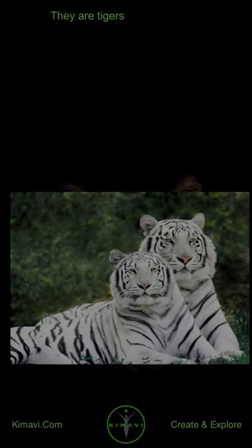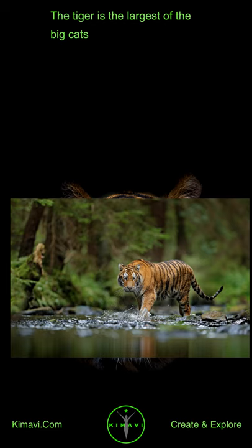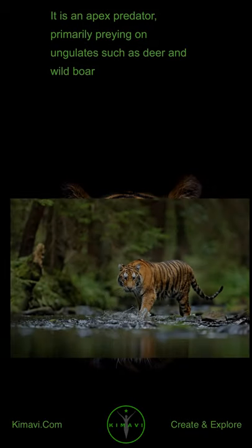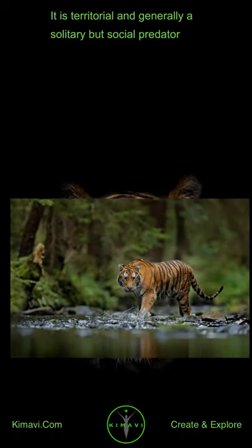They are tigers. The tiger is the largest of the big cats. It's most famous for its unique orange coloring and black and white stripes. The scientific name for the tiger is the Panthera tigris. It is an apex predator, primarily preying on ungulates, such as deer and wild boar. It is territorial and generally a solitary but social predator.